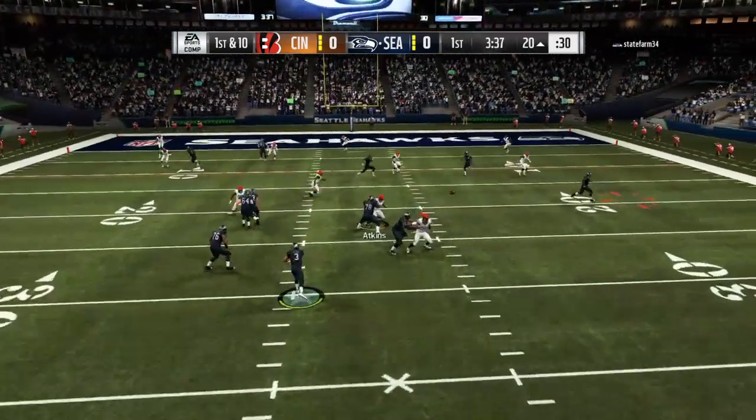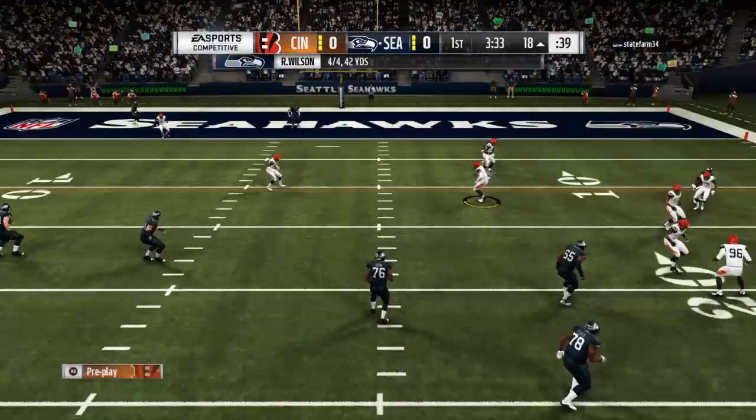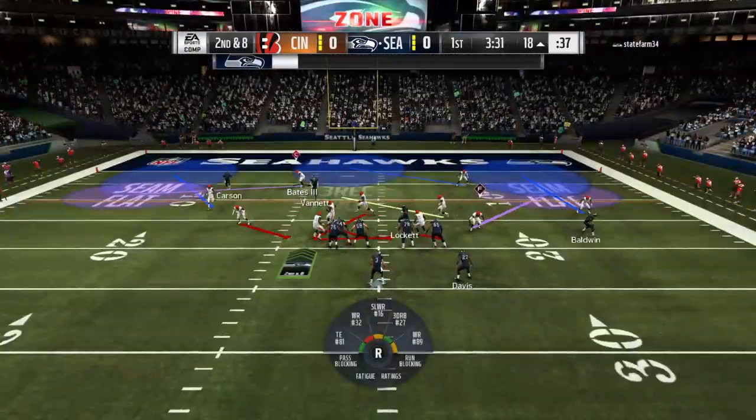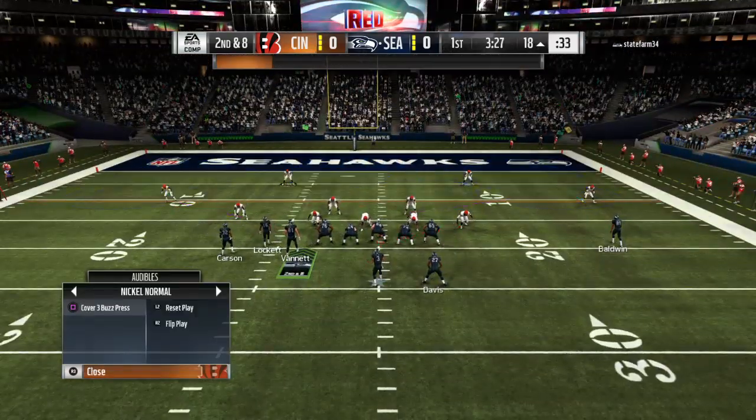From the red zone now, here's Wilson on first down. A dump off for Davis. And they'll bring him down at the 18-yard line. It'll be a 2-yard gain, and it'll make it 2nd down.